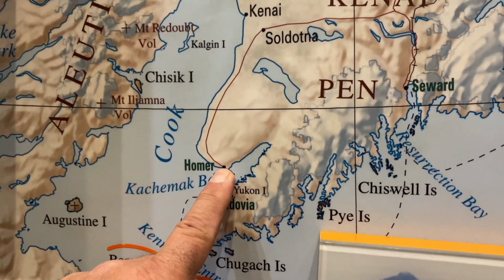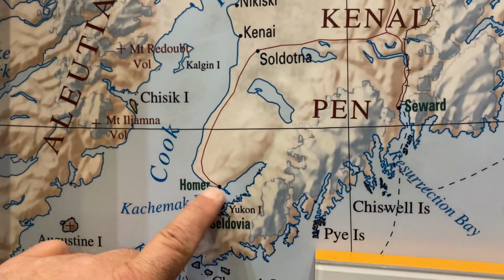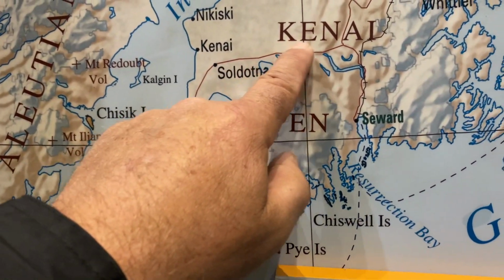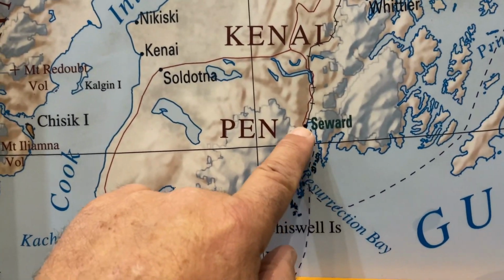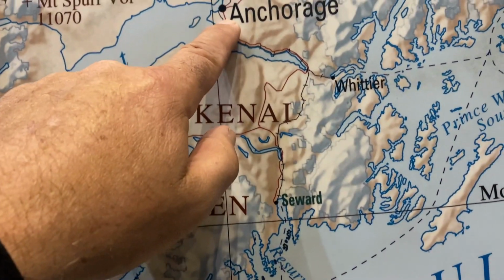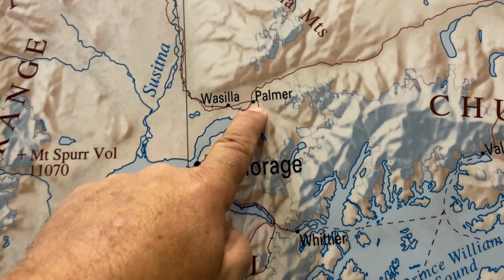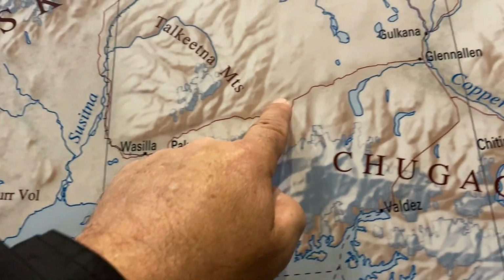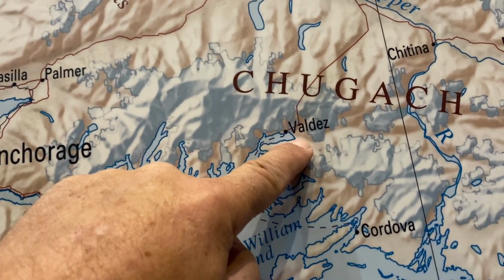So we're in Homer. We just came from Kenai down to Homer. We're going to go back around through Soldotna and down to Seward. After Seward, 3 or 4 days there, we'll head back up to Palmer. We'll stay in Palmer for a night, and then we'll head over to Glen Allen and back down to Valdez.